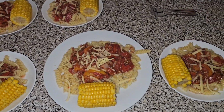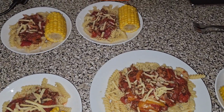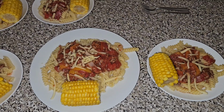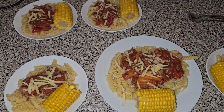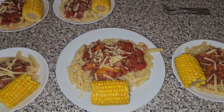Hi, for tonight's dinner we are having pasta bolognese and then a corn cob on the side. Another really simple meal. The corn cobs were £1.69, and then the pasta was 90p. We used 2 bags of that, and it was from the half price pasta that we got.